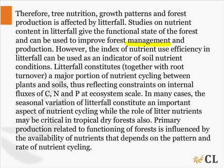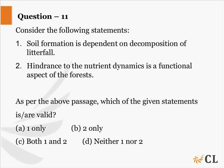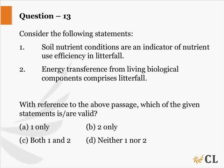It says, however, the index of nutrient use efficiency in litter fall can, the word to be noted is can. Can means there is a probable case. So if there is a probable case, can I say that soil nutrient conditions are an indicator of efficiency? Of course, no, because we are talking about a probability out there, and this is talking about a definite occurrence. So definitely one goes for a toss.